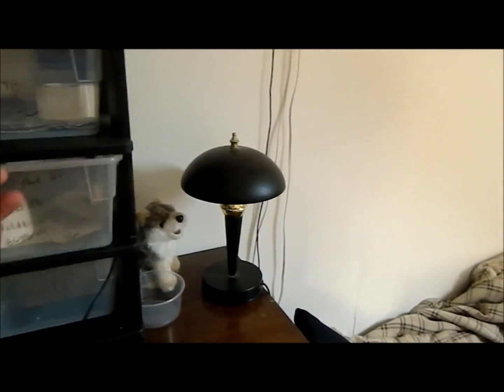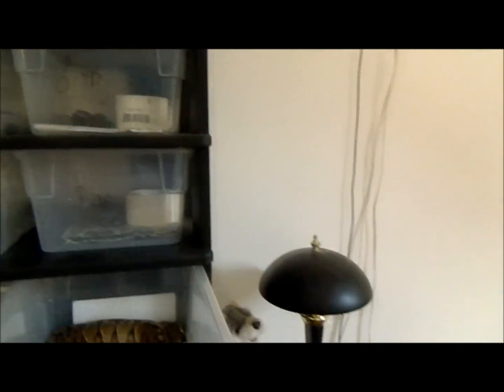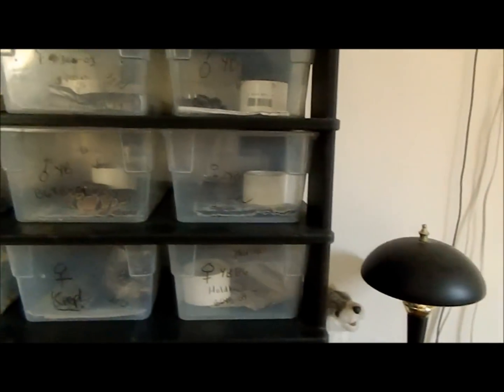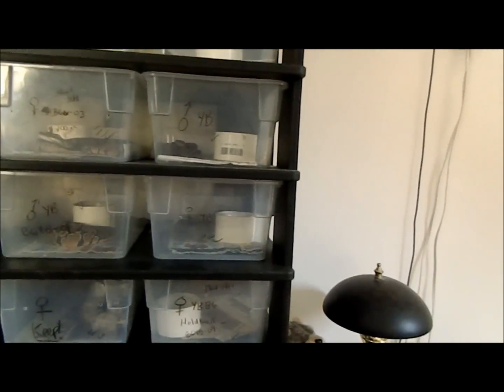So, I mean, hell, this girl's eating pups already. You can see the bulge in her belly. I just fed her. I gotta clean them after, or tomorrow. But she just ate. She's in shed. So they're definitely little monsters, and they're growing fast. But oh, I gotta see what's going on.